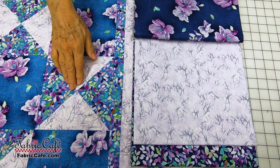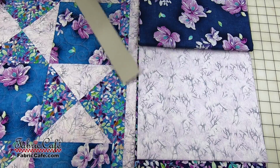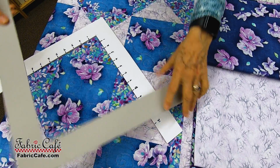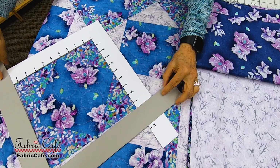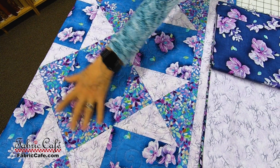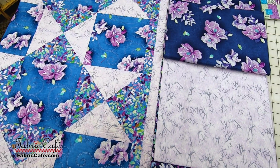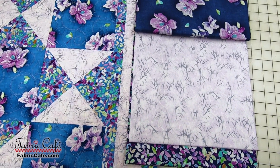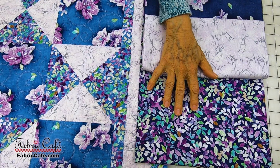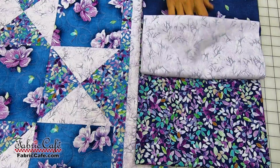And see how that really, let me crop this out. See that white, or that light, really makes your block. See how the block looks here? Without that white in there, you wouldn't see that in the same way. So you need that to set off the colors. So that's our number 2 fabric compared to the number 3 fabric, which is our dark. And once again, these are just a darker version of these two.